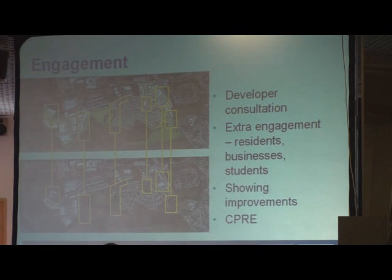What we've tried to propose here is a new model for getting people engaged early in the development process, so that there aren't quite so many objections and obstacles further down the line. In this instance, an awful lot of developer consultation was undertaken. We then decided that hadn't quite hit all the marks we wanted, so we set up this extra engagement, a local stakeholder group that included CPRE, the business forum, and the college. We met on quite a number of occasions to make sure those people understood what was happening. We ran more engagement events, and collectively that helped improve the proposal in front of us.